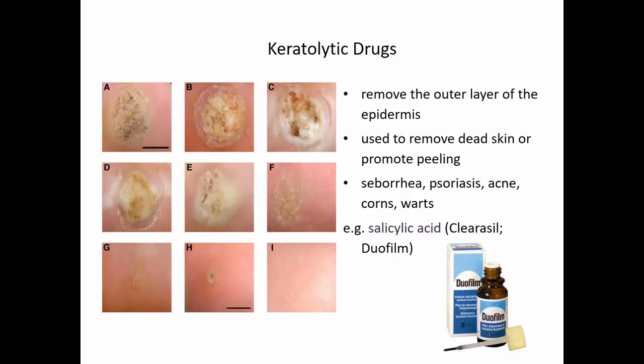One group of drugs for the skin that doesn't fall into an anti-infective or an anti-inflammatory drug or an antipruritic drug are a group of drugs called keratolytic drugs. And these are drugs that are used to encourage the peeling of dead skin. So they remove the outer layer of epidermis, those 20 to 30 layers of dead skin cells, and they promote peeling.